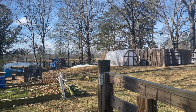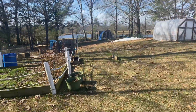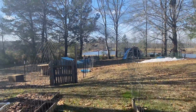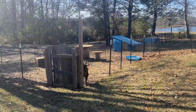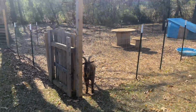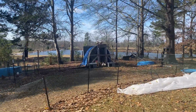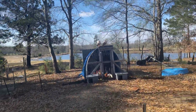Chickens, they're still inside the coop. I'm probably gonna leave them in there. Hang on, let me open the door. All right, right quick, because I'm not gonna be out here long. Just as long as I've got to. Yep, Ryder, just hang tough with me, buddy. But like I said, I'm gonna leave the chickens in today.